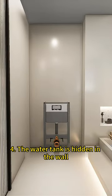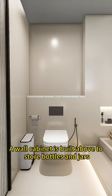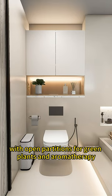4. The water tank is hidden in the wall and a wall-mounted toilet is installed, leaving no sanitary dead space. A wall cabinet is built above to store bottles and jars, with open partitions for green plants and aromatherapy.